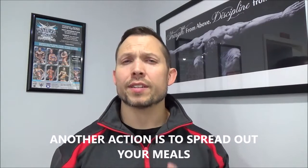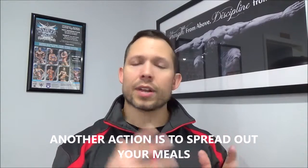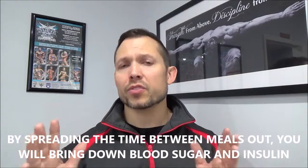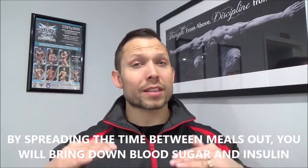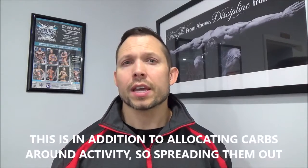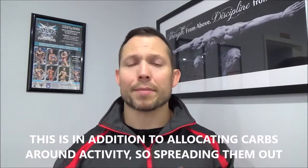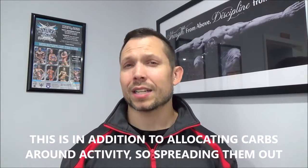So another thing you can do is spread out your meals. I mentioned not having carbs throughout the day except for those key times. Well, by spreading those meals out, again, you're going to bring those blood sugar levels down. It's going to help your body recharge and rejuvenate by keeping those insulin levels low. So, not just saying have the carbs before or after you train, but also allowing more time between those meals to allow that insulin level to drop.